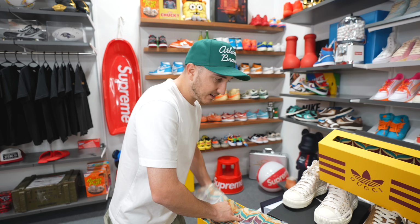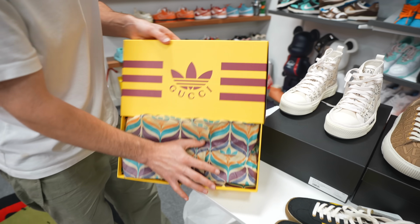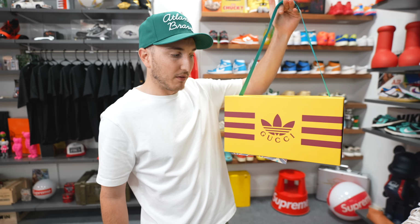Now, packaging and everything for this I feel like is pretty cool. I really like the design of the box where it slides over and then the handle is on the inside. At first when I saw Gucci Adidas, I was like, that's gonna be a weird collab, but I think they ended up doing a pretty good job on these. I think it's pretty solid.